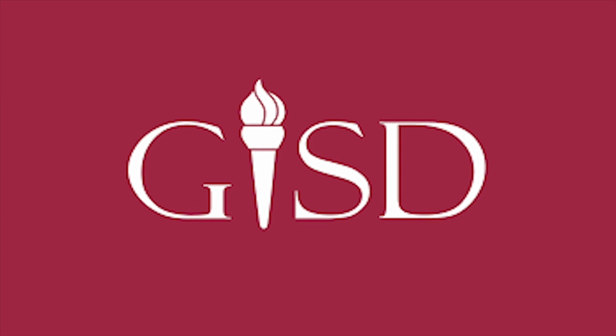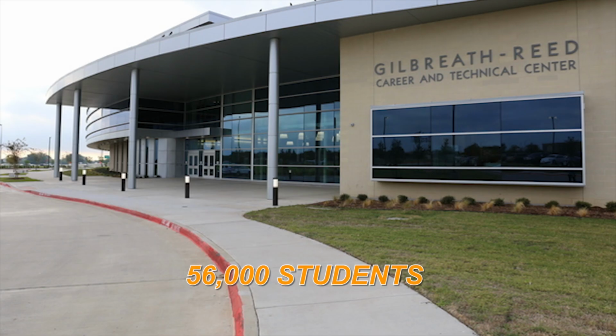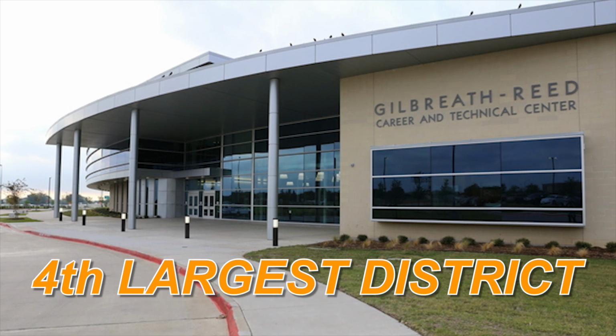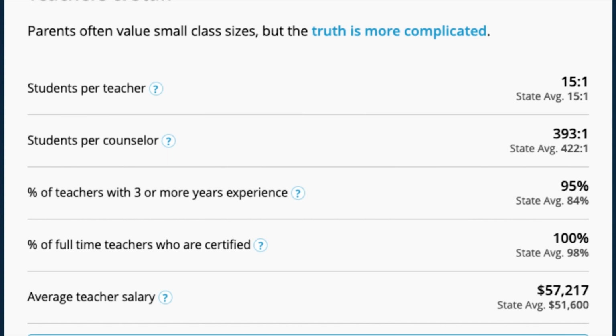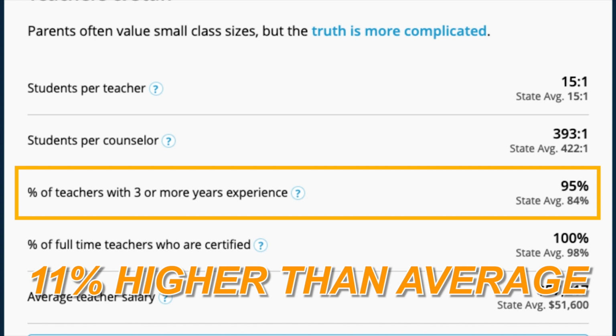And since most of the community in Rowlett is serviced by Garland ISD, I want to share that the enrollment there is 56,000 students, which makes it the 4th largest district in Dallas County. Now, if you're wondering what the student-to-teacher ratio is, it's 15-1, which is right on par with the state average. And another number that you might find interesting is that the percentage of teachers with 3 or more years experience is 95%, which is 11% higher than the state average.